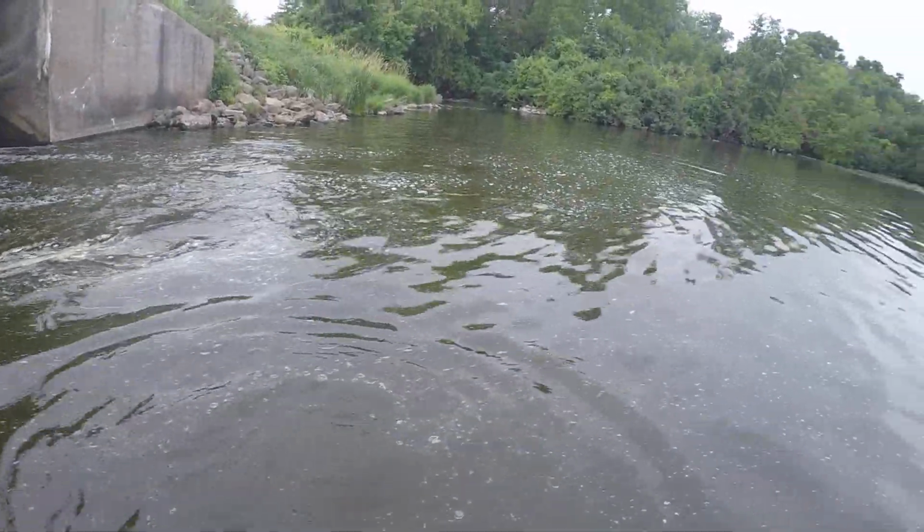Very graceful. Well, I went from feeling really good because of that giant cat to feeling like crap because I had to cut the line on that guy. He swallowed the hook so far down so quick.